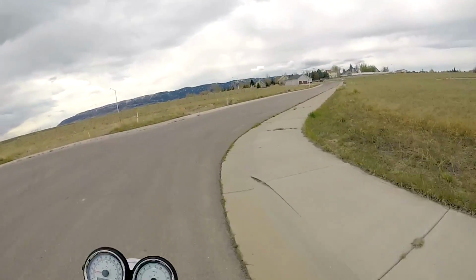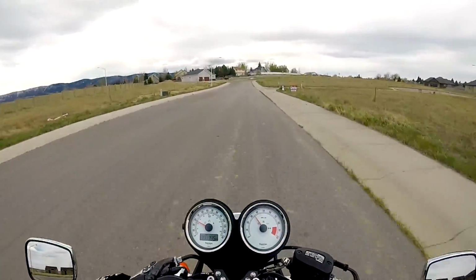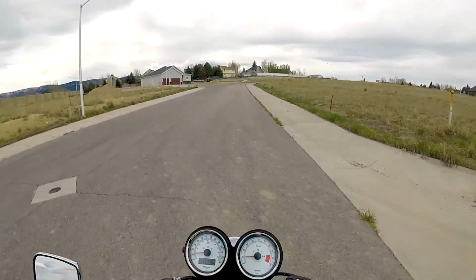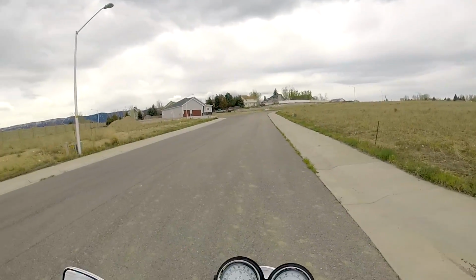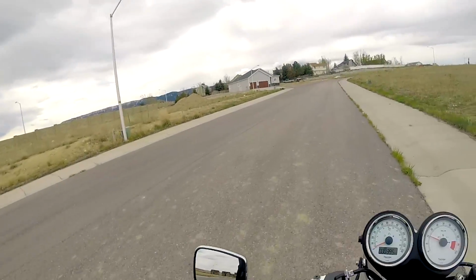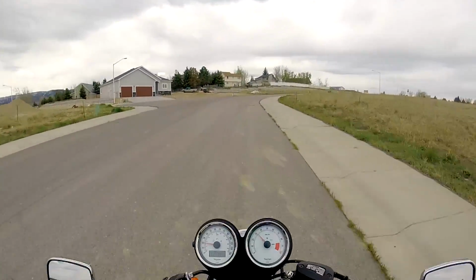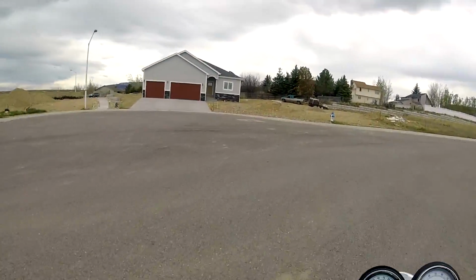All right, so here we go. Front brake only, right here. Okay, so we stopped right about there. Okay, so let's go do it again. We'll flip around right here, and we'll do another one. We'll do it with rear brake only, and I'll show you exactly.